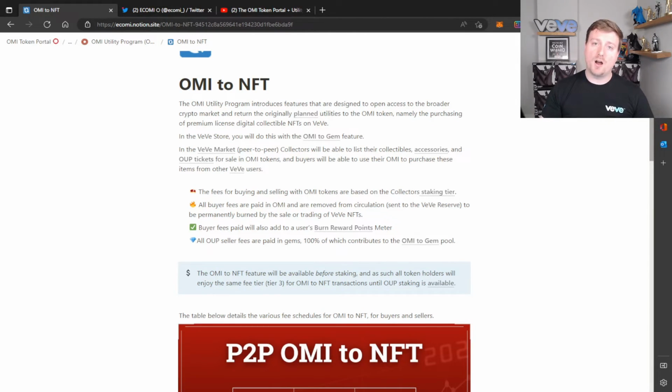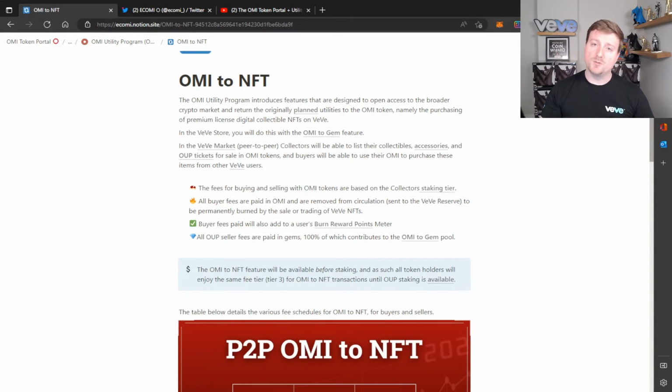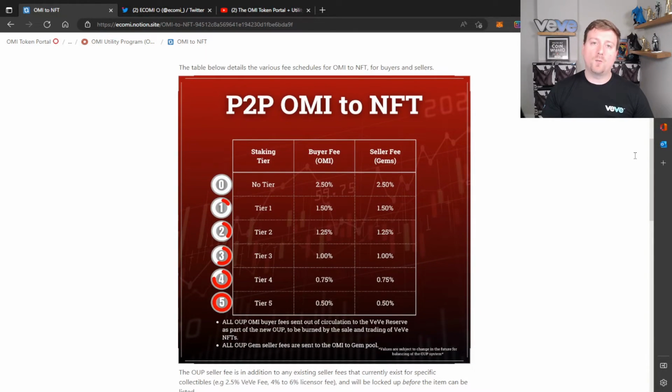Currently, to withdraw in gems costs 10% in order to withdraw, as well as the associated fees that you pay from VeVe or any of the licensors that have secondary royalties. Using Omi to NFT will drastically reduce this cost, as cashing out in Omi is free versus that 10% cost. So I definitely see a lot of people using Omi to NFT. There is some great functionality with it that works into the staking program that we will touch on shortly that further reduces the costs that you will pay for using Omi to NFT.